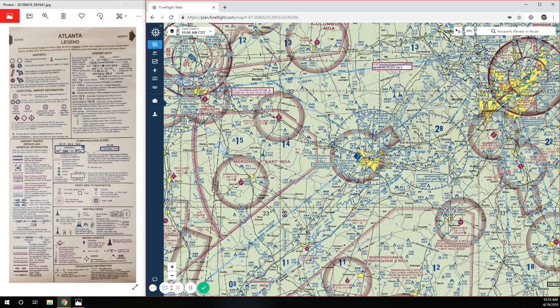So that's class Delta. Dashed blue is typically about 4 nautical miles in radius, and it goes to 2,500 feet above ground. There's going to be a tower at that airport, and there is a tower at Tuscaloosa Airport.